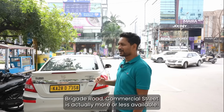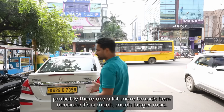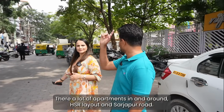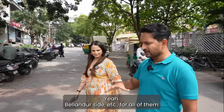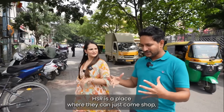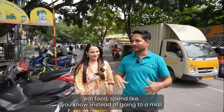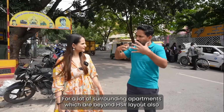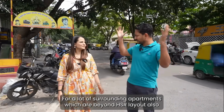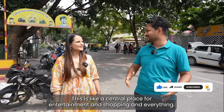Whatever you can find in Brigade Road, Commercial Street is more or less available. In fact, probably there are a lot more branches here because it's a much longer road. There are a lot of apartments in and around HSR Layout, on Sarjapur Road, Bengaluru side, etc. For all of them, HSR is a place where they can just come, shop, eat food, spend time, instead of going to a mall, right? You can just come to HSR and do multiple things. Correct. A lot of surrounding apartments which are beyond HSR Layout also. Yeah. This is like a central place for entertainment and shopping and everything.